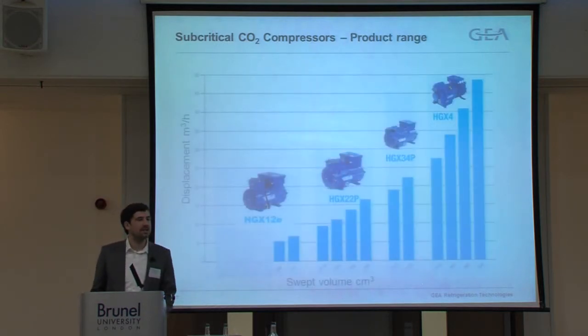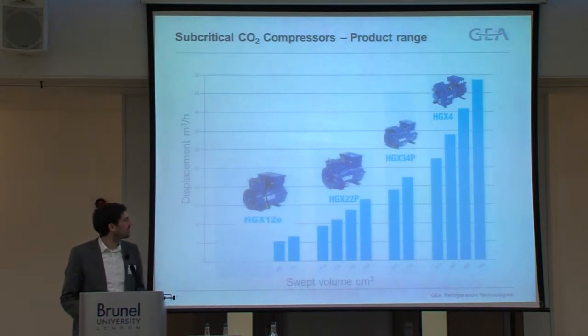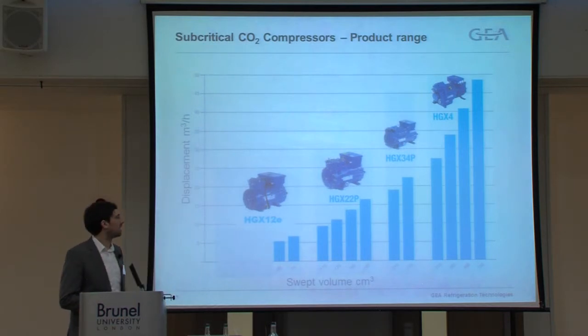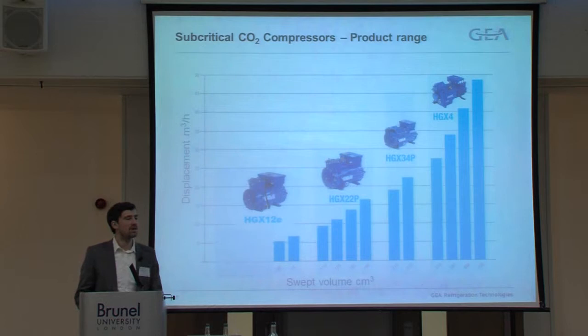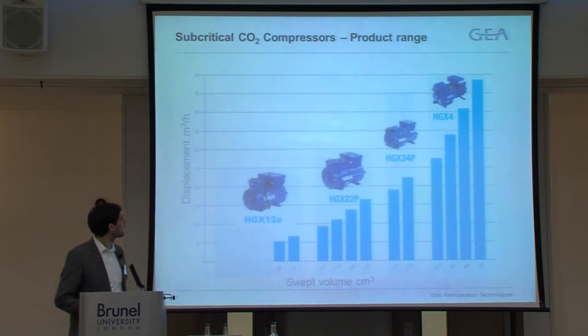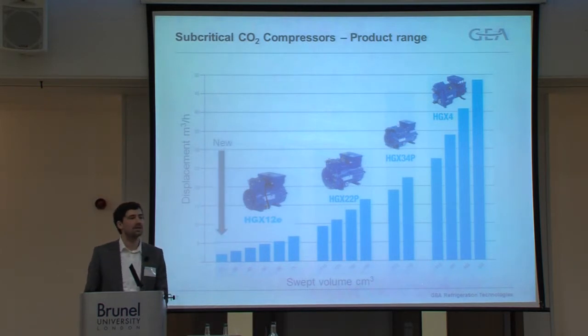From the product range, it is important for CO2 to also consider the special properties of CO2. Because what we can see when we use our standard range for synthetic refrigerants is that the minimum swept volume displacement for this compressor is a 60 ccm compressor. With CO2 we have very high cooling capacity. This is because CO2 has a very high volumetric efficiency. So we have extended the product range to smaller compressors. New in the product range are 20 ccm compressors to reach smaller capacities.